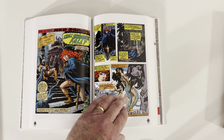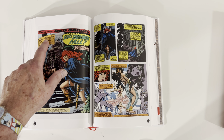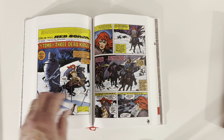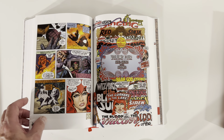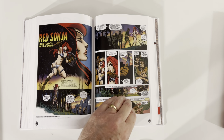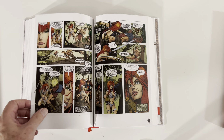Okay, and this art is from Claremont. Wait, no. No. Illustrators John Buscema and Al Milgrom. Okay. And this looks like Buscema and Tony DeZuniga, so I dig this. Okay, this is some of the stuff from Kull and the Barbarians. Illustrated by Howard Chaykin.